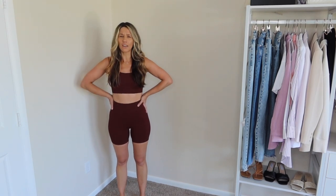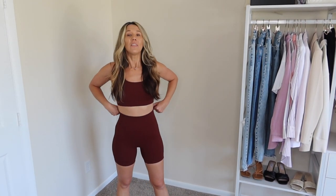All right, next I have this set from Amazon. I don't think I've shared this with you girls. I think I've only shared it over on Instagram, but it does come as a set, so the top and the bottom are both a small. It's super compression, the shorts are so tiny before you put them on. But I saw another girl on Instagram wearing the set and I just thought, oh, I want to try that. And I love it.